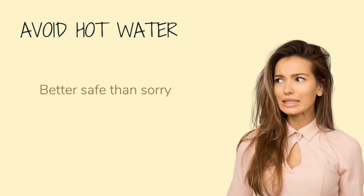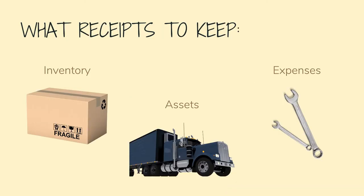When it comes to keeping your receipts for record keeping, it's a good idea to adopt the better safe than sorry attitude and keep all that pertains to your business. It's also a good idea to consult with your accountant on this matter. But as a baseline, here are a few that you absolutely must keep.